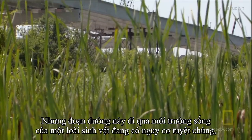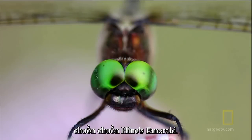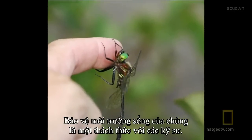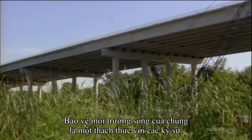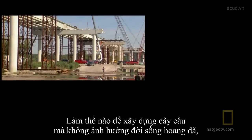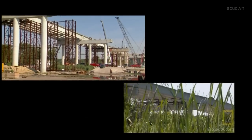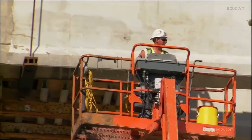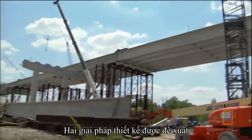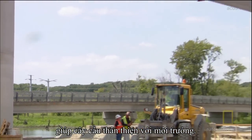But the extension passes right through the habitat of an endangered species, the Hine's emerald dragonfly. Protecting this species' delicate environment presented engineers with a major challenge: how to build a bridge that doesn't interfere with the wildlife or the integrity of the wetlands itself. Their ingenious solution involved 2 critical design adjustments in order to make the bridge environmentally friendly.